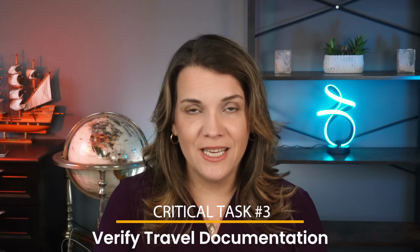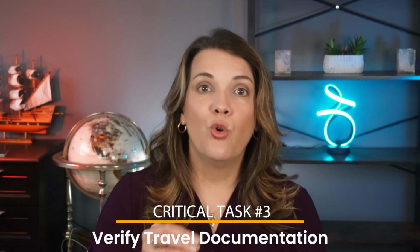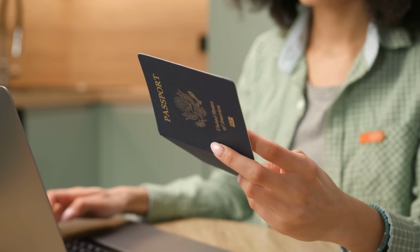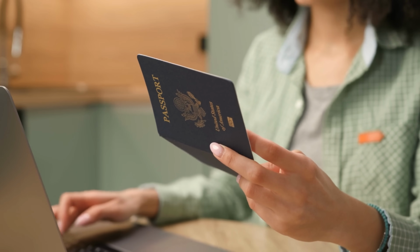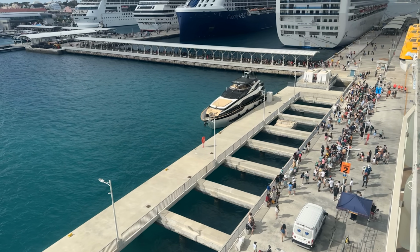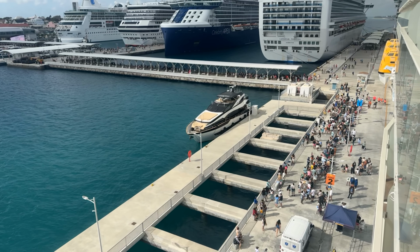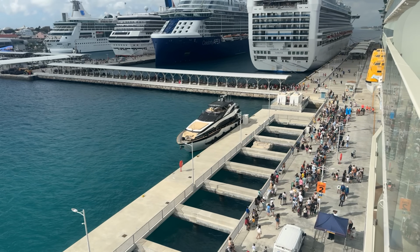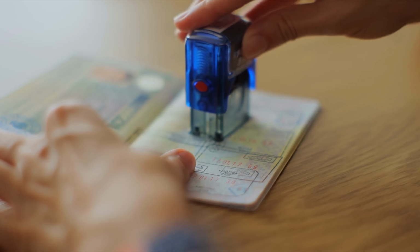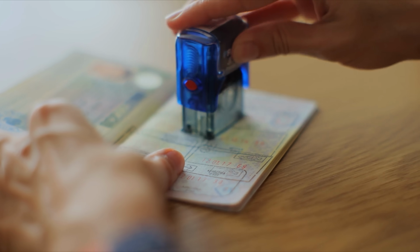Next up is making sure you have the proper documentation for travel. And it's going to be different for different cruises, but it's absolutely critical because without the right documents, you will not be able to board the ship. First, check your passport expiration date if you are traveling with a passport. Most cruise destinations and most cruise lines require that your passport be valid for at least 6 months beyond your return date. And if you need to renew, start that process immediately because it can take months.